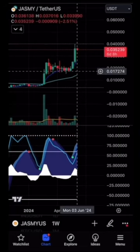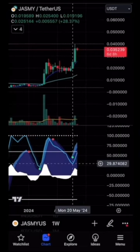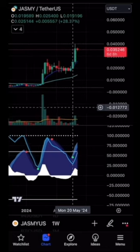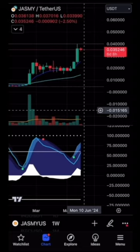Jasmy is up over 50% off of that green dot we got last week. May 20th is when that thing came, and boom, 50% ripper. And I think this thing has some room to run.